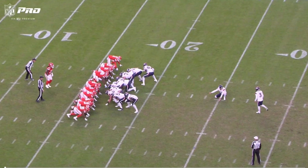Final play of the game. The Broncos have driven the ball all the way down to the Chiefs' 17-yard line and run out the rest of the clock. The Chiefs are up 16-14, and the Broncos have got it down to 1 second to go to try to kick the game-winning field goal. Ends up being a 35-yard field goal by Will Lutz. Now, the key to watch on this play is over here. So we've got Justin Reid, Jack Cochran, Leo Chenal, and George Karlaftis.